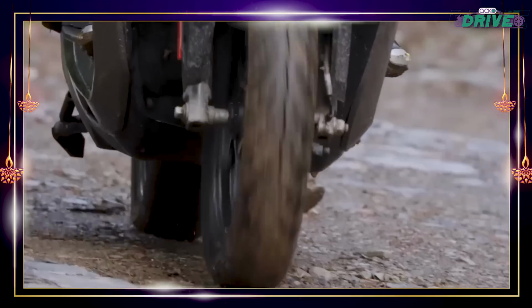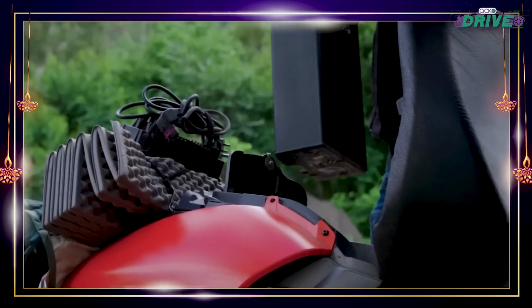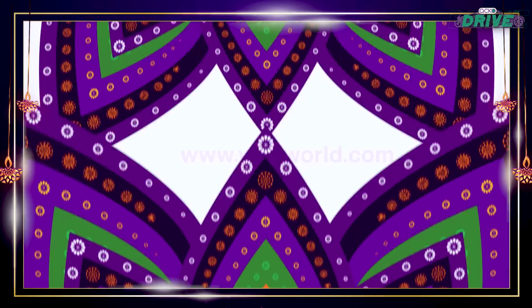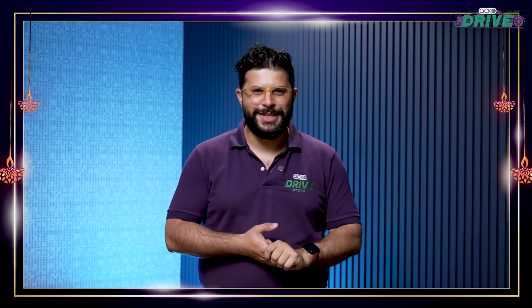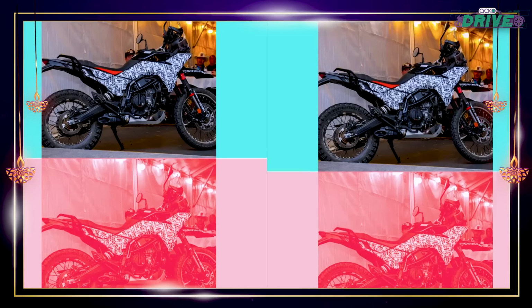And we also expect to see a more affordable variant of the Hero Vida V1 electric scooter at EICMA as well. So those are the brand new motorcycles that we are expecting to see at EICMA this year. Which one are you most looking forward to? Do let us know in the comments section below.